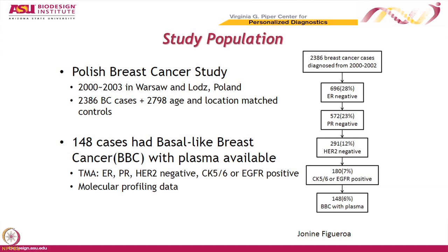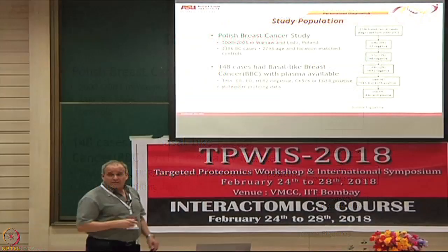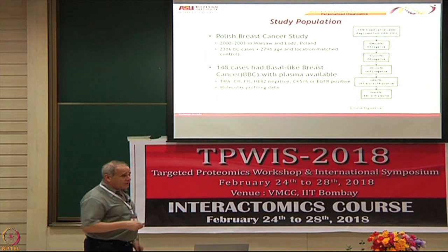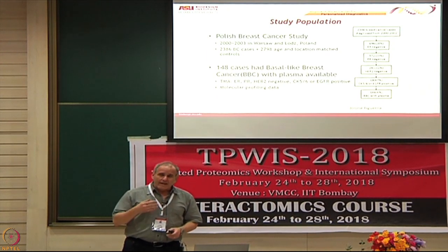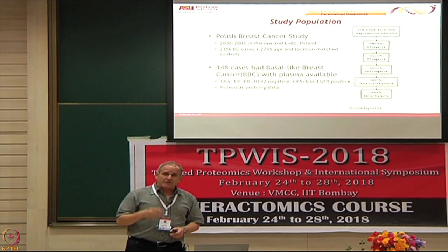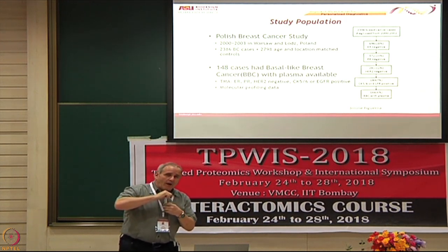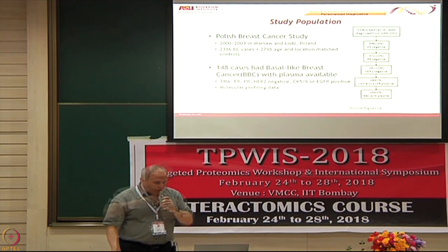So we took her study and we sorted it for women who are estrogen receptor negative, progesterone receptor negative, HER2 negative, and who had either CK positive or EGFR positive. And so from all of these, we got down to around 148 cases of true basal-like breast cancer. And then she was able to get us 150 age-matched controls.